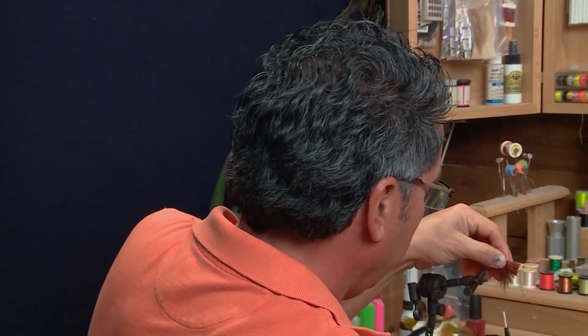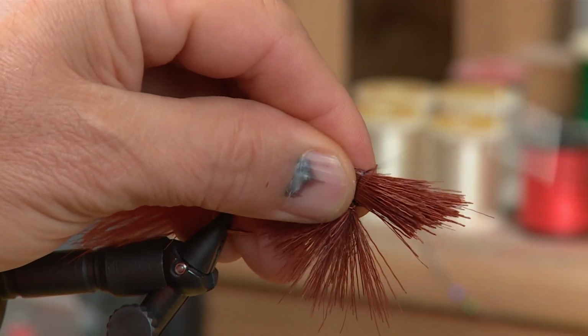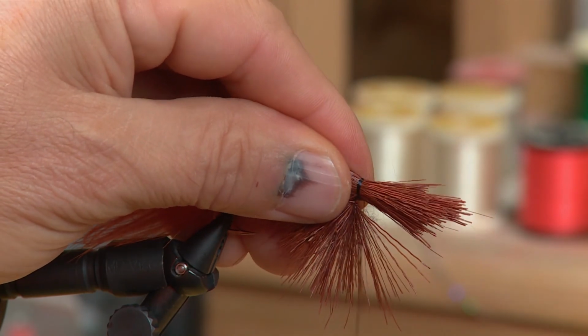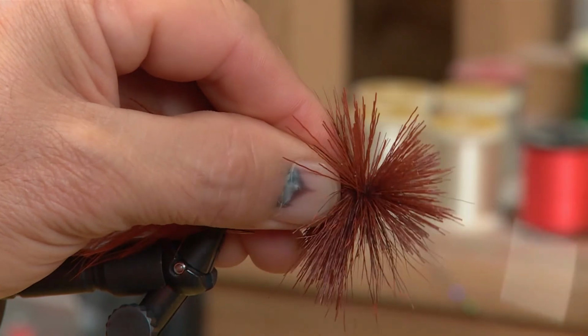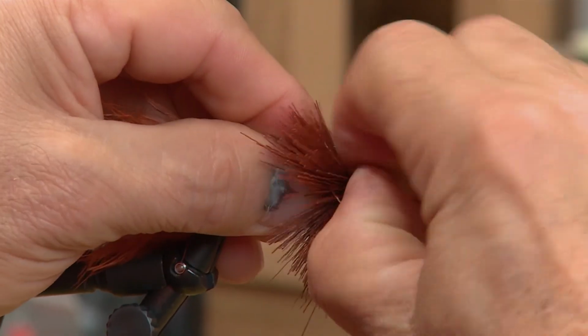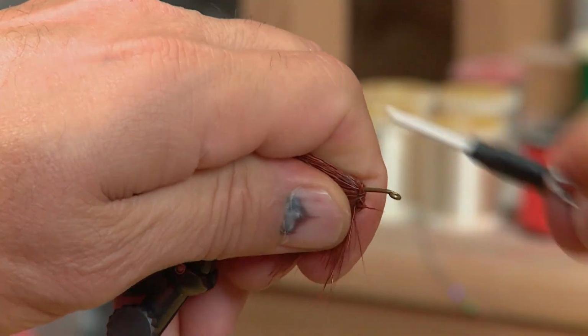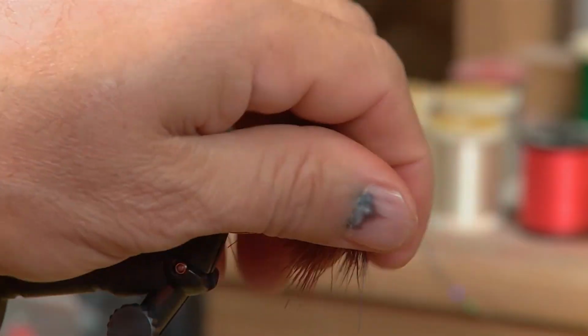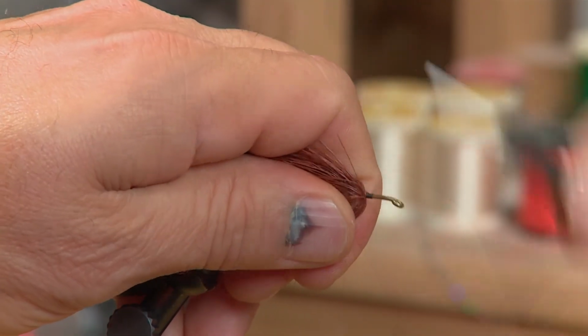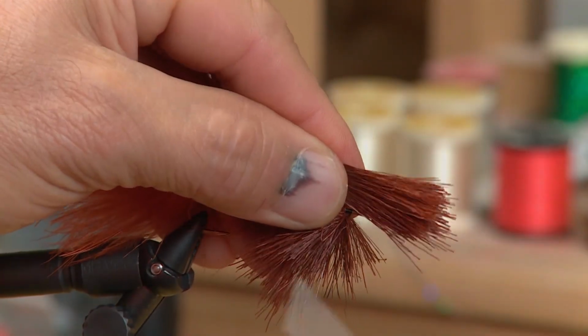So I'm going to continue to take some deer hair and again lay it on the hook. Take a couple light wraps around and then allow it to spin right around the hook and tighten up and keep creating the spun deer hair head. And keep pushing back that material, pulling the thread in front and continue stacking until the head's formed.